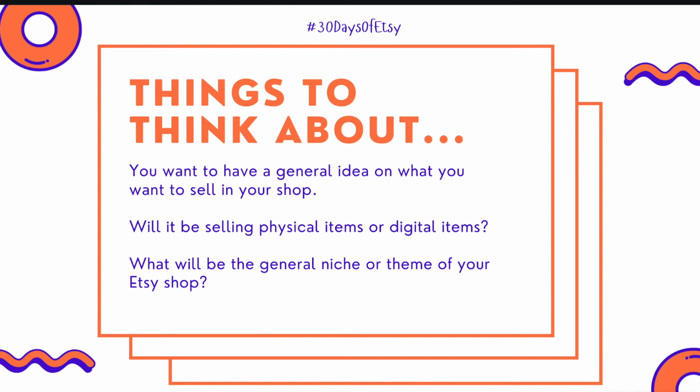Okay, so you just want to have a little bit of a think about what kind of items you're going to be selling in your shop and what's the theme.